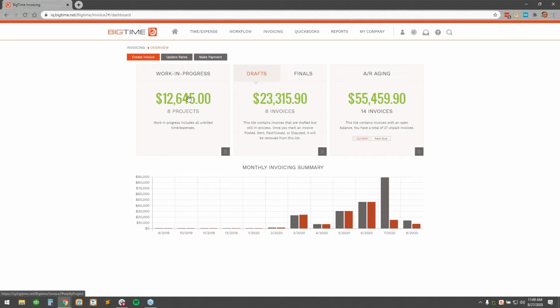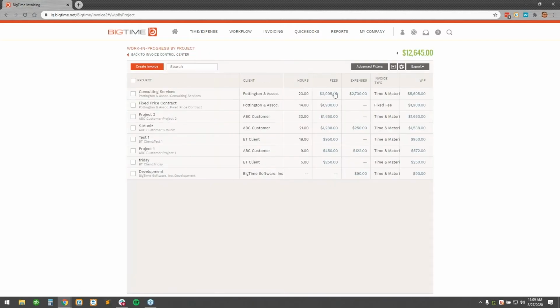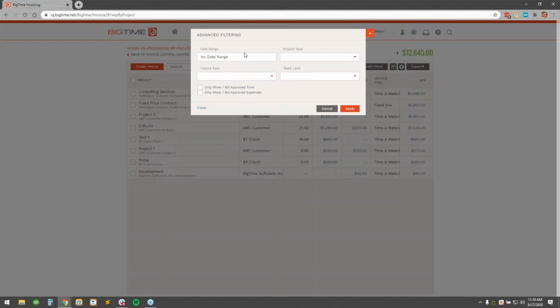Now to create an invoice, what we'll do today is we'll start with some work in progress. So we click in here and again, we see things we have not billed out yet. Now, before we even create an invoice, we can make sure we're seeing the right kind of information on this page. We see the advanced filters button here. We can filter by date range, project, invoice type. We know we're billing the right kind of people with these invoices, and even to only show approved time and expenses. Now, these are, of course, all optional.